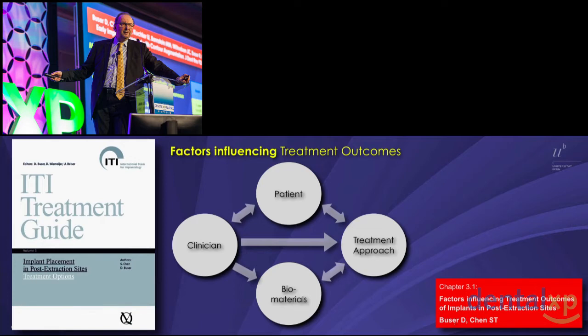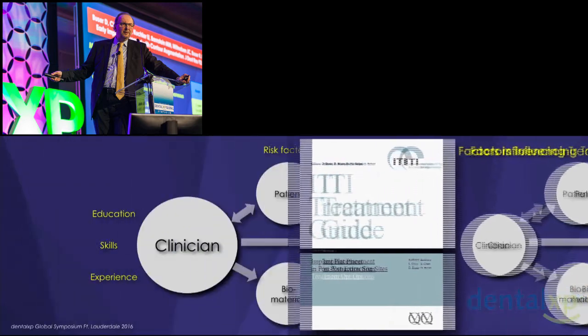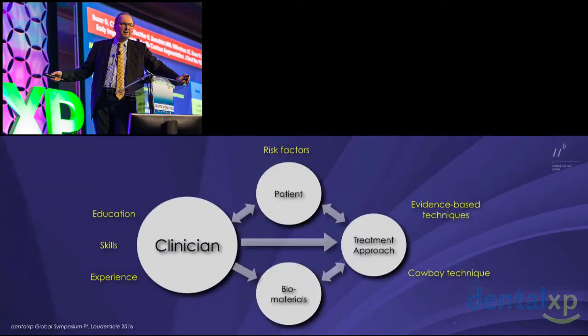Today when I show this slide, I normally show it like this, because based on all the years I have been observing, I get the feeling that 80% of long-term success is in the hands of the clinician or the clinical team. That involves the surgeon, the prosthodontist, or if it's one person, the clinician, but also the dental hygienist for long-term maintenance, and the technician, of course. So it's a whole team to take care of the patient, and I would say that's about 80% of the success story.